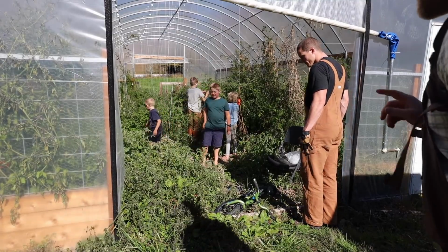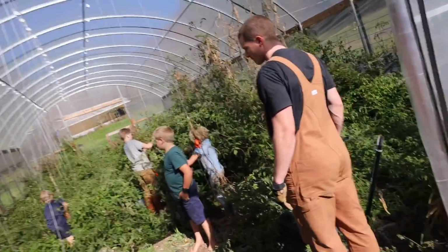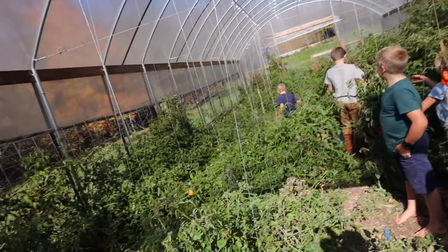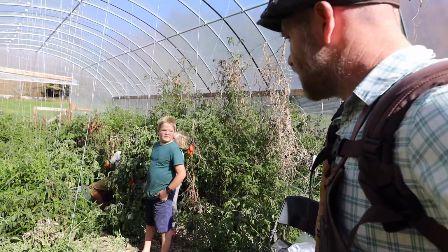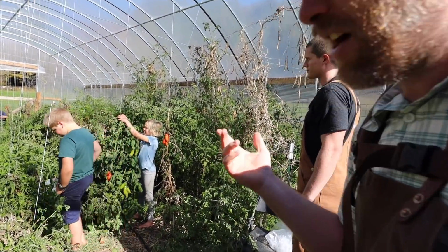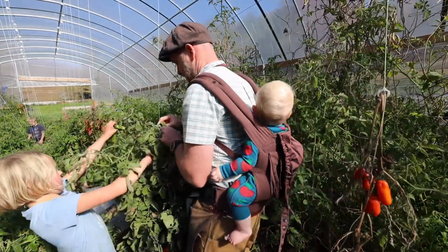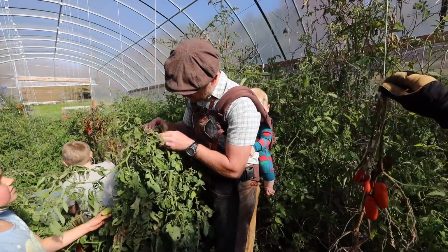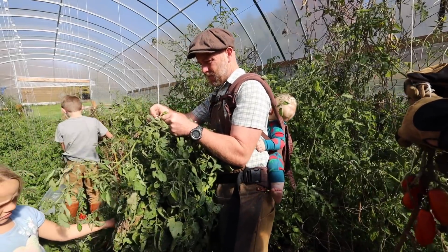Project time. We have a jungle garden. We have a perfectly good high tunnel that would really make some chickens really happy right now. Not that they can't be out in this, but we have a high tunnel. So they have these plastic hooks. Here you go, Alex. So you take some pressure off of it probably.